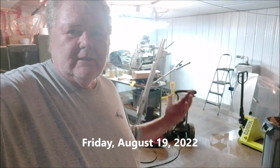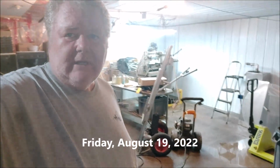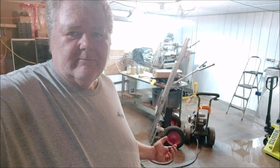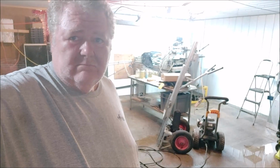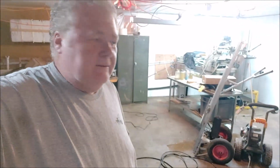Pressure washer here, washed the whole place out preliminarily. I'm gonna have to wash quite a bit of it again. A lot of stuff doesn't belong in here. My lifter thing has to go out. It needs to be charged, and that thing on the handle still needs to be fixed. Just some special little bolts I need.